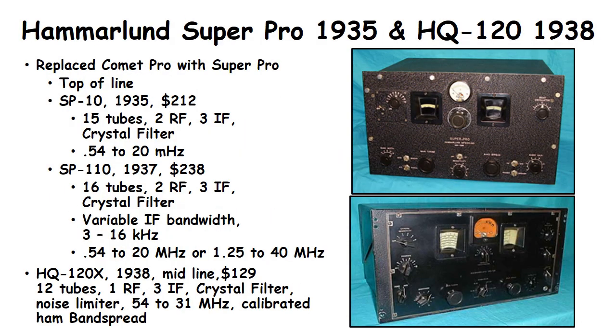Hammarlund also updated their receiver line. The first thing they came up with to replace the Comet Pro was the Super Pro, and this was indeed a super top-of-the-line receiver. The SP10 in 1935 had 15 tubes, 2 RF stages, 3 IF stages, and a crystal filter, and it covered from the bottom of the broadcast band to 20 megahertz.